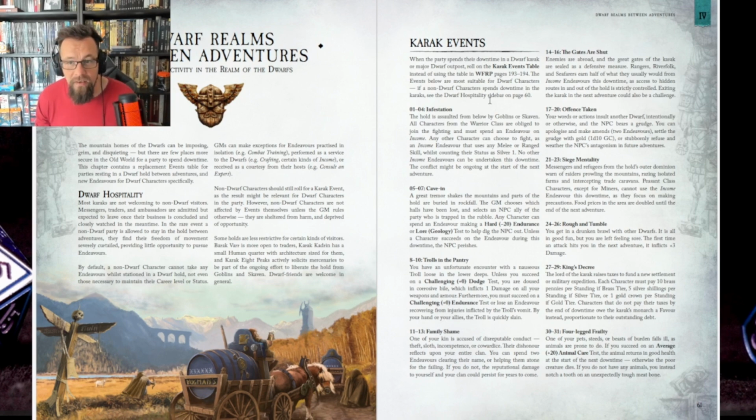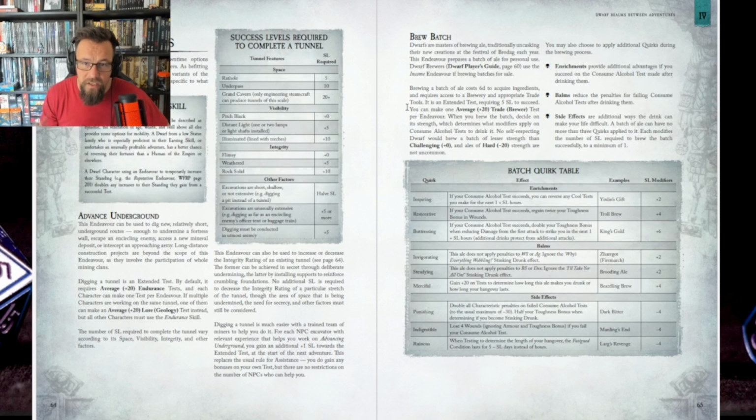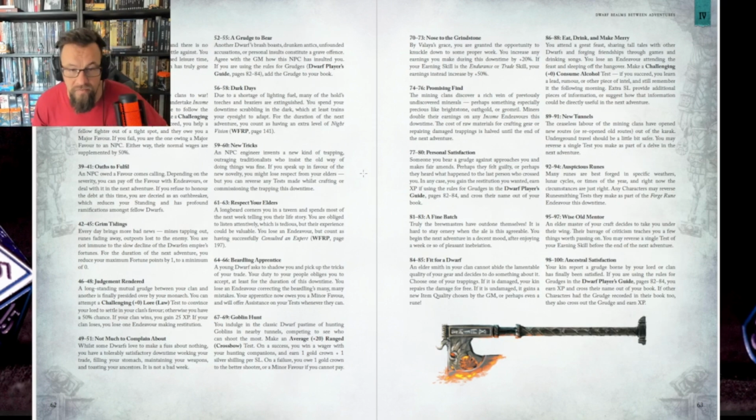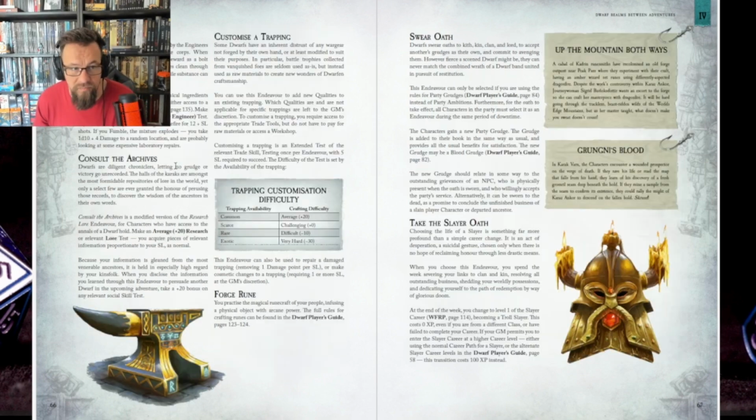So if they are ever in a Karak, then you've got a D100 roll here for different things that can go on. And then, even things like big festivals and feasts there, or some tunnelers may have found a new tunnel to a new part that might need to be investigated or looked after. The new endeavours, so these are your actual downtime endeavours for the players, and they can advance the underground tunnel. Just flicking back to these new tunnels found, they can go and find new tunnels, add illumination, a variety of them. They can brew additional batches of brews and poisons, etc.